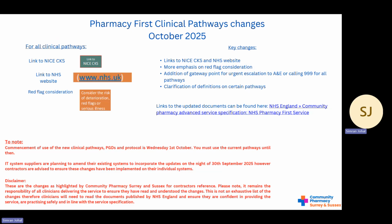Please ensure your IT system suppliers have incorporated the changes to the pathways. The IT system suppliers had planned to amend their existing systems to incorporate the updates on the night of the 30th of September 2025. However, contractors must check their individual systems to ensure these changes have been incorporated, and please do contact your IT system supplier if there are any issues. The recording and slides are available on the Community Pharmacy Surrey and Sussex website, where you will be able to access any links to documents.